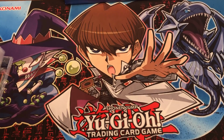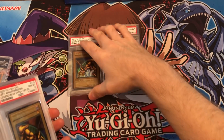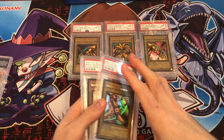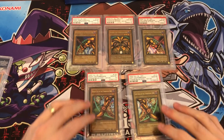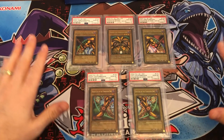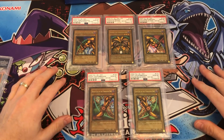All right, number 2, this one's kind of weird, so I apologize, but number 2 is the Exodia set. I'm just going to lay it out here. Let's see if I can make it look pretty. All right, I guess we'll just do that. Exodia is obliterating right now. So here is a first edition wavy, all wavy set from LOB of Exodia, the Forbidden One.